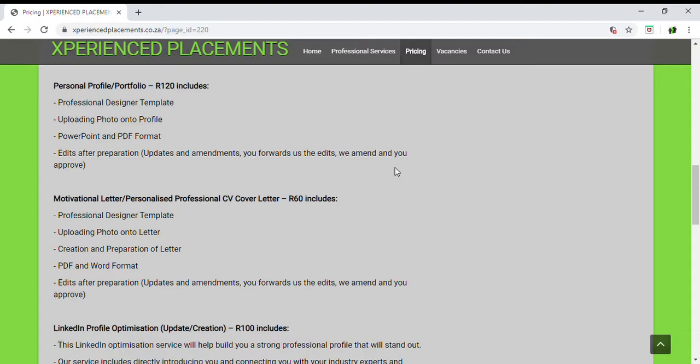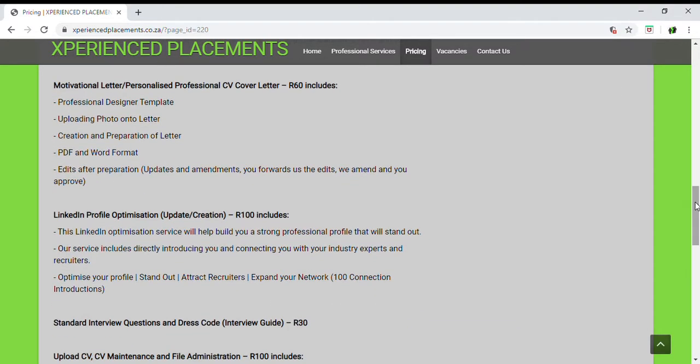And that as well, you'll also get it in PDF and Word or PowerPoint format, depending on your choice. And you also have edits after the preparation, so you can request as many changes and adjustments as you need. Okay. Then you go into your motivational letter or the personalized cover letter. That's your CV cover letter. In a lot of cases, when you're applying for a position, the position requires a motivational letter to accompany your CV. Okay, so this will usually be asked for by your recruiter. If not, it's something that you can just always forward together with your CV when you're applying for positions.